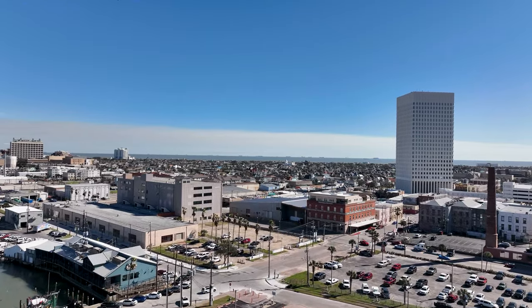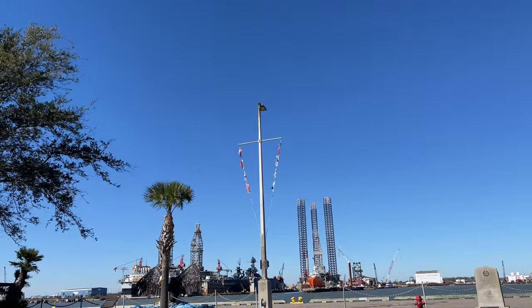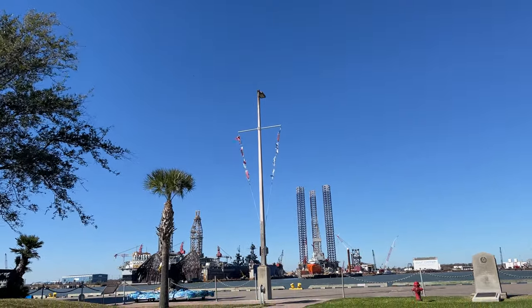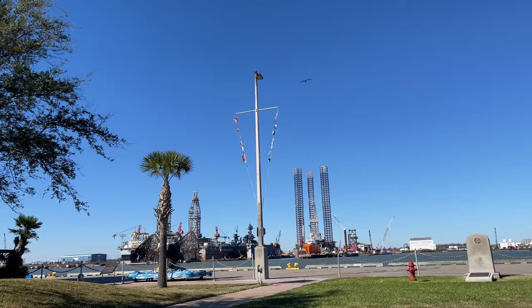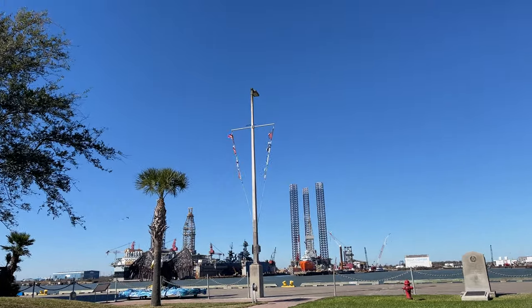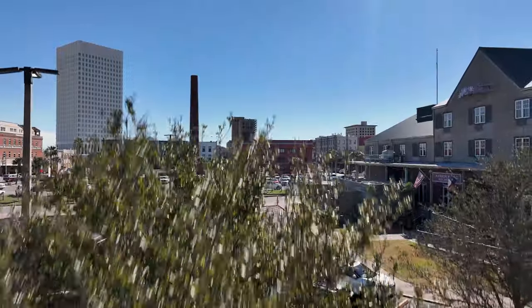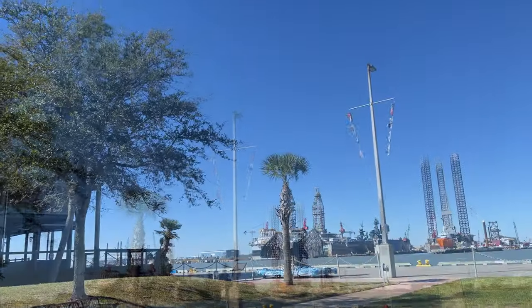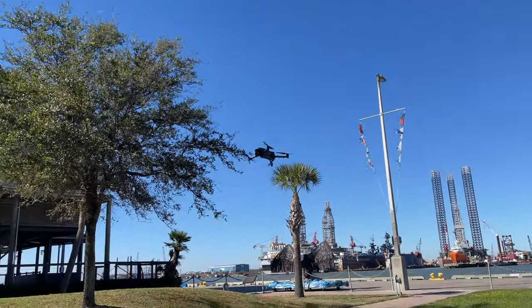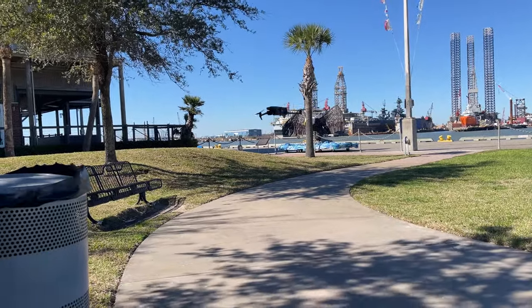I lost track of it. Let's see. It is now 200 feet away. I hear it, but I do not see it. How cool is that? Exactly where it took off from. It has now automatically returned.